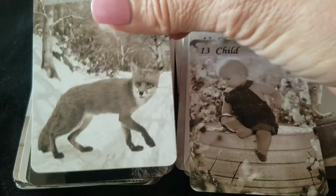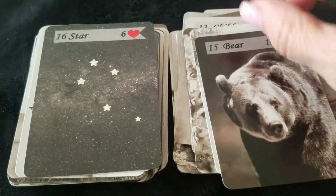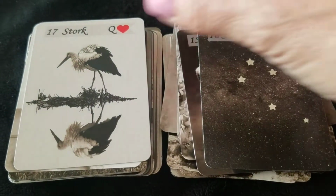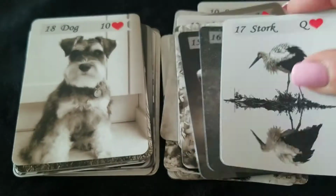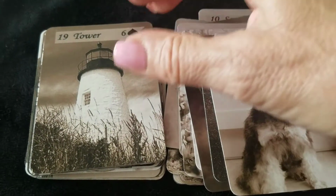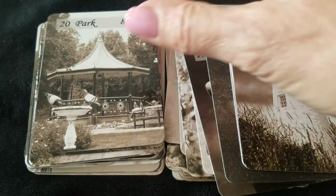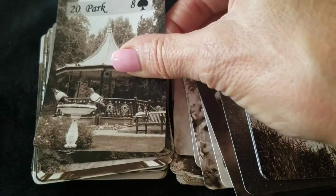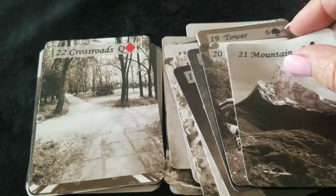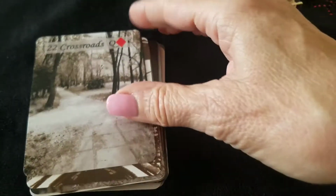You'll see fox is beautiful. There's an amazing bear or grizzly. And our stars, networking, multiples. We like to see those in multiples. The stork. As a dog lover, I always love to see what the dog card is. The tower is represented by a lighthouse here. There's our garden card, which she refers to as the park. Mountain. The crossroads is another one I was surprised to see that she offered 2 different choices.